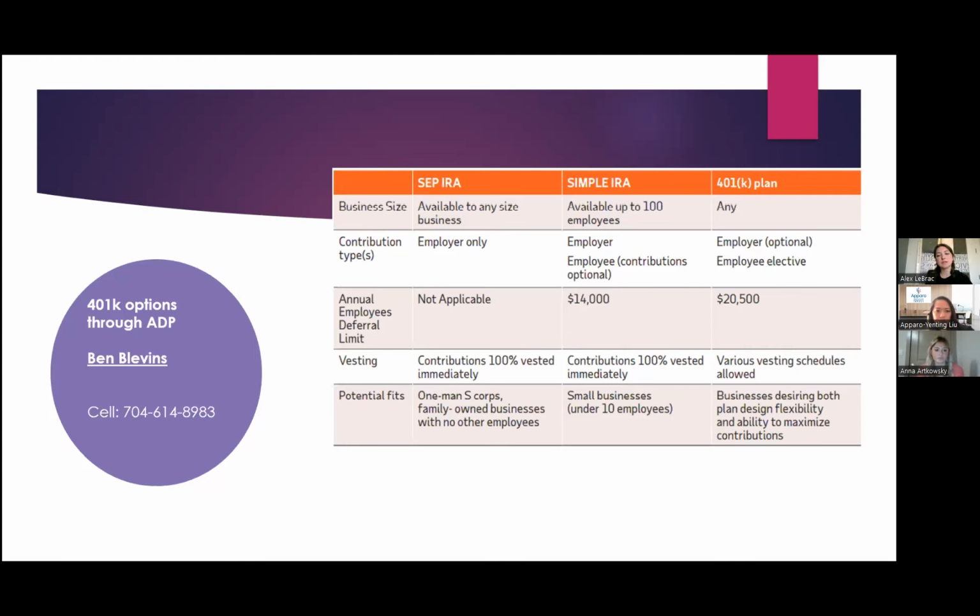This is a huge benefit that people love to include for their employees. We walk you through what tax credits you'd get through the Secure Act that was passed almost 2 years ago. We call it the 3 R's: recruit, retain, and retire.